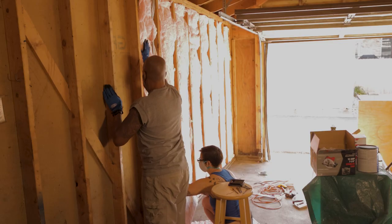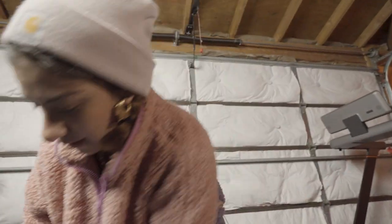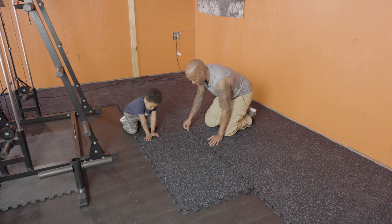Now, my walls are insulated, my garage door is insulated, and I have rubber tiles on the floor. I think all that's playing a part. My ceiling is not insulated.